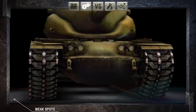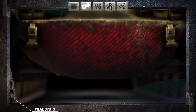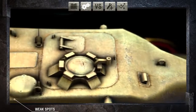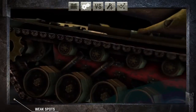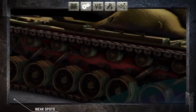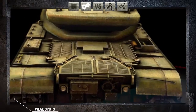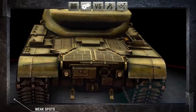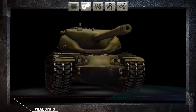In addition, it has several weak spots. The lower glacis. It's big and can be easily targeted. The top part of the turret can be easily penetrated even with HE shells. The ammunition rack is located all along the side. A shell penetrating here can blow up the vehicle. The rear part of the tank. The engine and fuel tanks are located here. Penetrating shells can result in a fire with bad consequences for the T57.